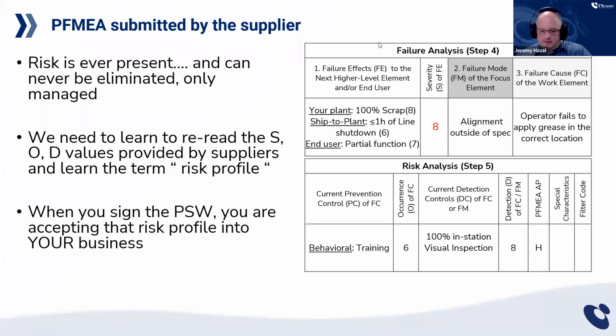Now, over here on the side, risk is ever present, right? You can never eliminate risk. You can only manage it. What I'm going to ask you to do today, reevaluate how you read the S, O, and D values in a PFMEA. Folks, I want you to think of the PFMEA from here on out as a communication tool. If you are in supplier quality, the PFMEA from your supplier is a communication tool about what they're about to do to you. Now, what do I mean by that?